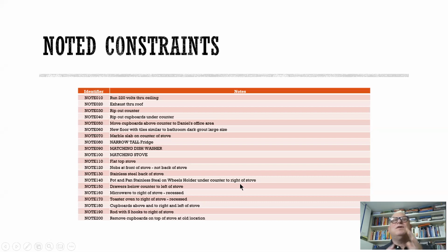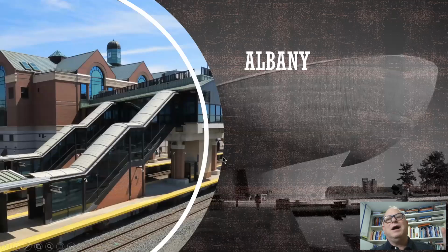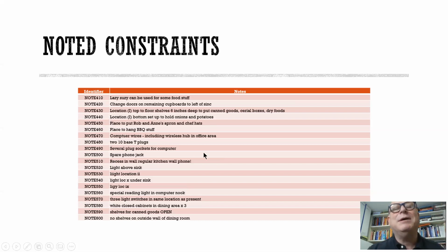We started documenting project constraints also. For example, we wanted the exhaust to go through the roof. We wanted to be able to rip out the counter. We wanted the cupboards above the right and left of the stove. We had all these constraints that we documented. We took note of them. So we had now 111 requirements and about 60 constraints.